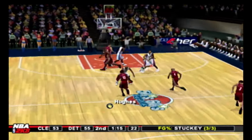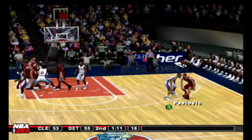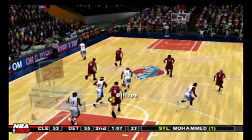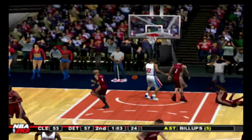What a game. The Cavaliers with the ball. 1:17 left in the second. Bounces it inside. Mohammed anticipated the pass and cut it off. Bounces it to the middle. Flashes to the lane.